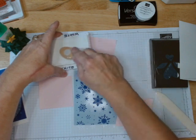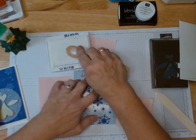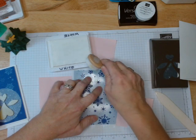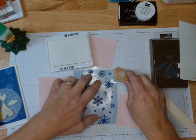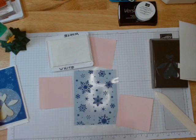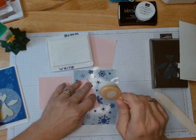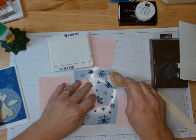So this seems to me to take a lot more ink because this is a much thicker ink than the others. So I'm going to get another post-it note so I don't put my hands in the ink. So we're going to just fill our, and I realize this is not a Stampin' Up!